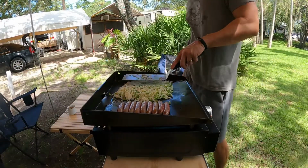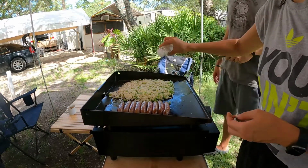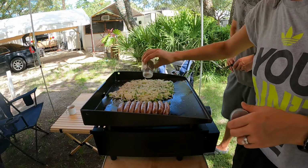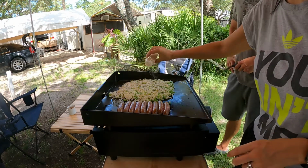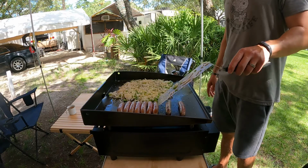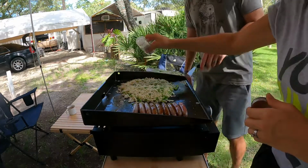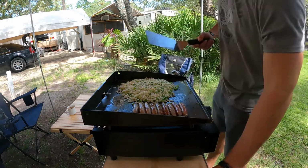Yeah. So just a little bit of salt. Oh, you got fancy salt. Yeah. Got the sea salt. Pepper. Fresh garlic would be yummy too, but I didn't bring fresh garlic, so we're gonna put garlic powder. Teamwork makes the dream work.